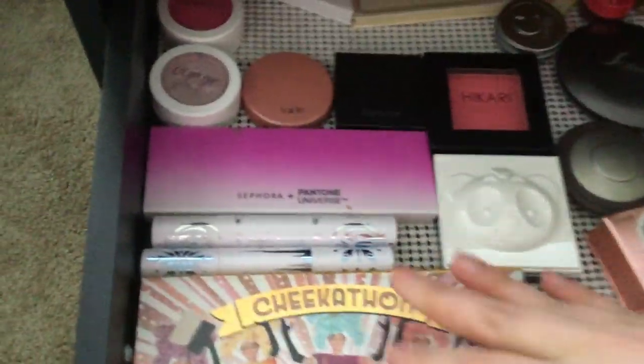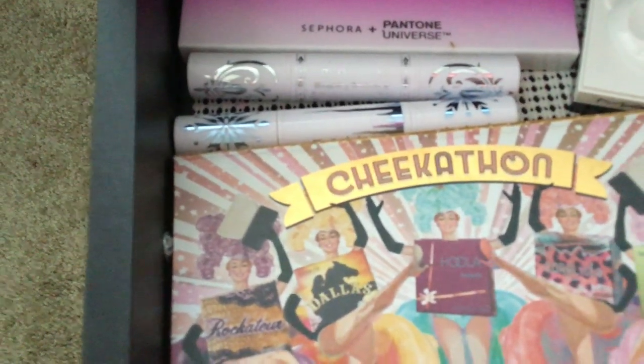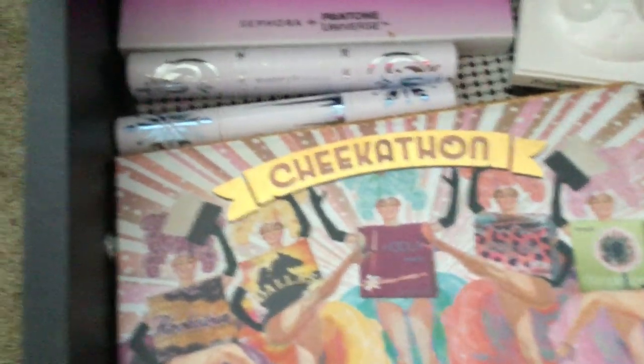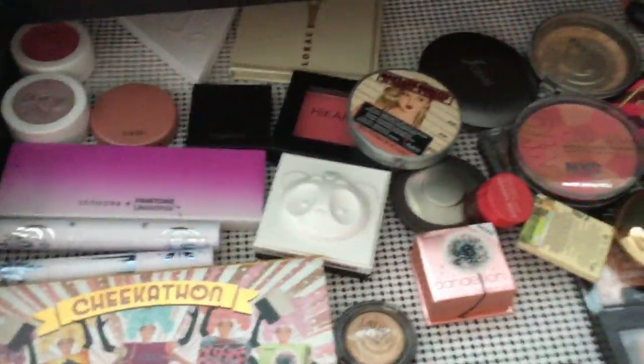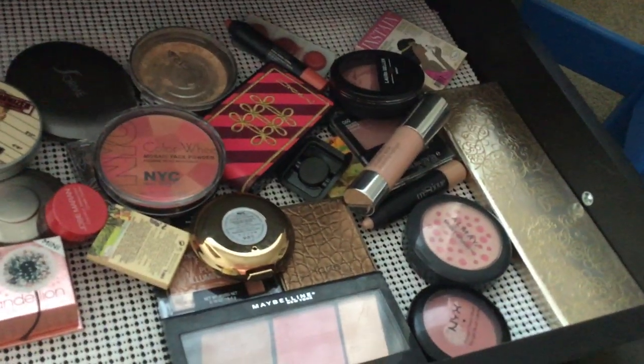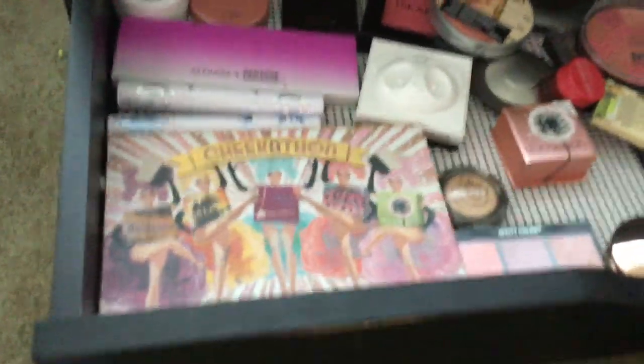I know I like this. I like these. What is back here? Alright. That's everything, so now we can see it all. Oh, there's another hot pink blush, so I'm okay. I think I like everything that's left. Yeah.